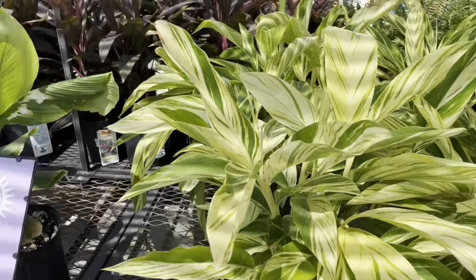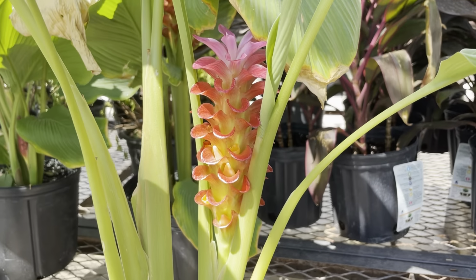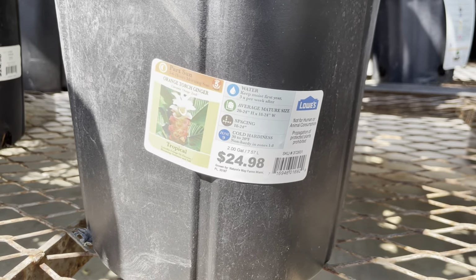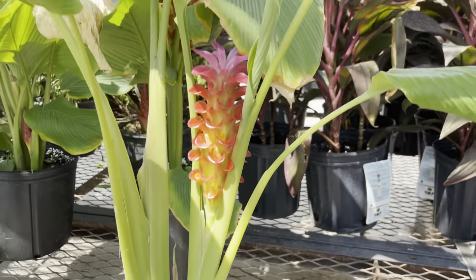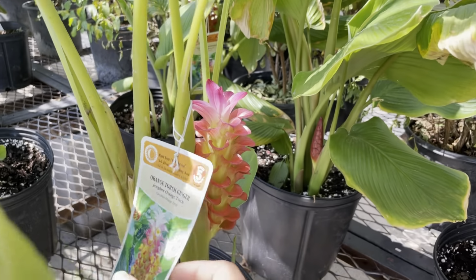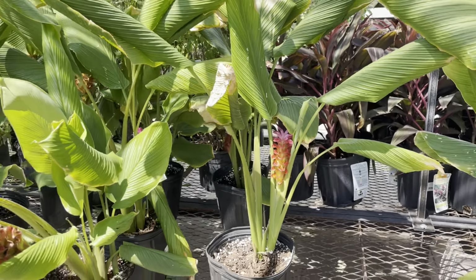They also had these really weird ginger flowers. I don't know, I thought it was so cool, like weird in a cool way. It's called a torch ginger, and it does really look like a tiki torch that is on fire. I don't know, I just love it. I couldn't stop looking at them. I love the bright pink, the bright red. The foliage wasn't bad either.